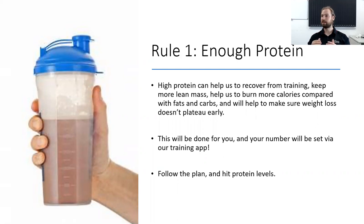Now, again, in terms of your targets, this can be done for you. So if you're unsure on where to go in terms of protein amounts, if you want to set it yourself using some tool like MyFitnessPal, that's absolutely fine, but you'll be looking for probably at least 30 to 40% protein. Or if you want more specific numbers, again, reach out, ask, and I absolutely will not mind just spending a couple of minutes to put your exact numbers together for you.